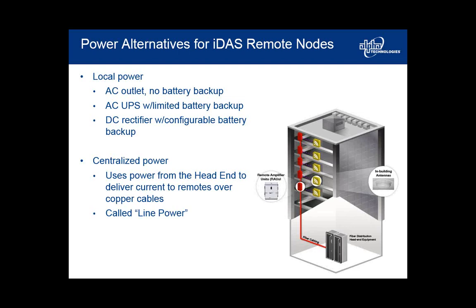Let me talk for a moment about what local power means. Local power means that you've got an AC outlet somewhere nearby the remote node. You may do that and not provide any battery backup. That would mean that in the event of an outage for whatever reason, the remote node would be disconnected and would have to go through a reboot cycle to come back online. Another local power option is to take that same AC outlet and connect a standard commercial off-the-shelf UPS that provides a little bit of backup to power these remote nodes.